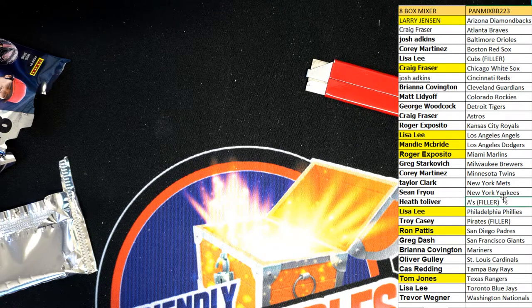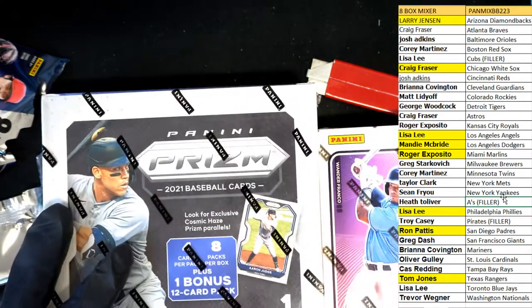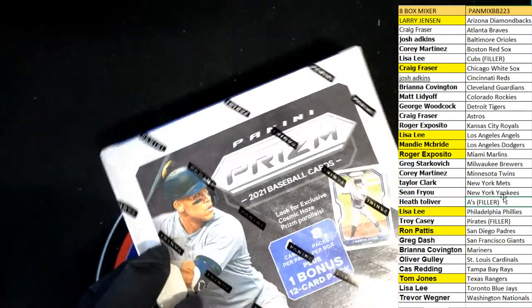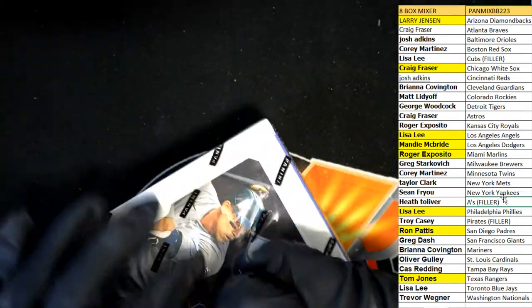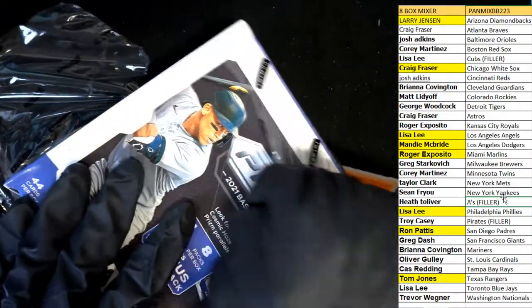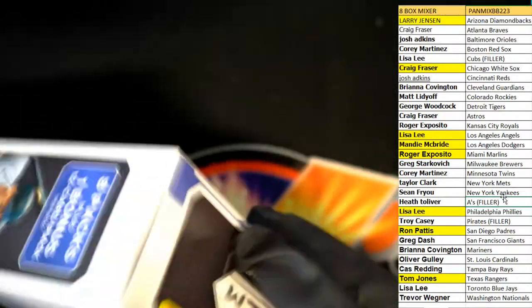Here we go. We're looking forward to ripping open our next box. Let's do the prism and then we'll finish up with contenders here. We have two boxes left. And we'll see what's happening in prism. Seven autographs left. One autograph here in prism.